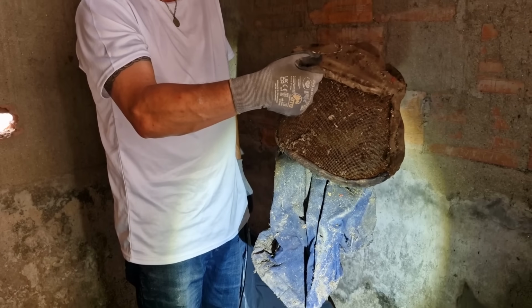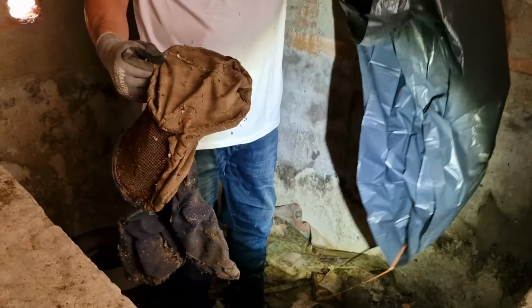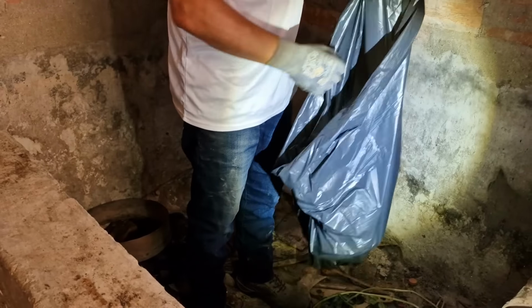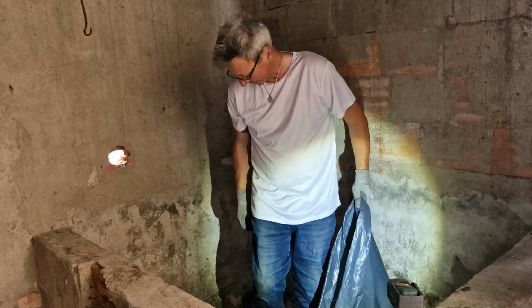But anyway, one thing we have found is, how about that for an old school beekeeper's hat? That's a little bit gross. Everything in here is covered in rat poop, mouse poop, and everything else poop. Nice! I think I might have a shovel actually.